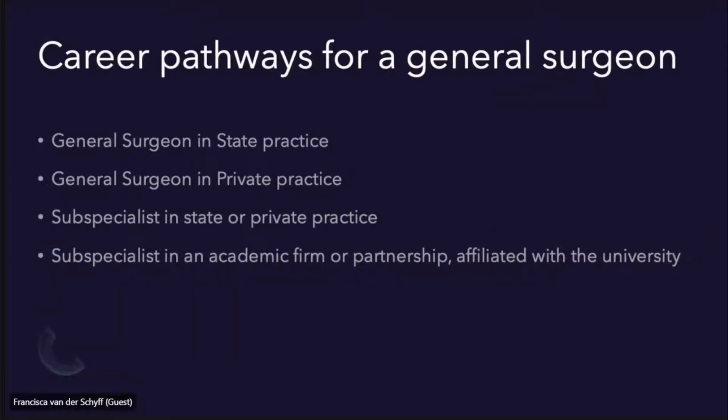So, what are the career pathways for a general surgeon? You can do general surgery in state practice. There are many units in our country who need a good general surgeon to alleviate a whole lot of burden of pathology and disease. And there certainly are those posts available, challenging as they may be with a resource-constrained environment. You can be a general surgeon in private practice, and that is certainly an option that many people explore. You can be a subspecialist in either state or private practice, or you can be a subspecialist within an academic firm or partnership where you are affiliated with a university but you're working private. And it's an unusual situation to be fortunate enough to be in that sort of scenario, but that is an example of where I work, where we are an academic partnership of surgeons affiliated with a university within the transplant unit.